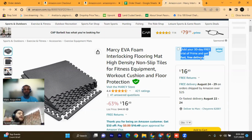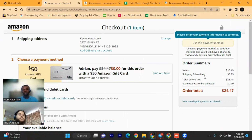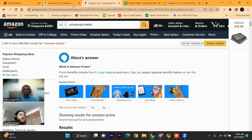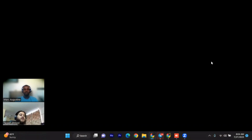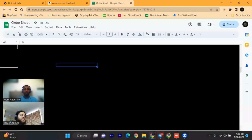So I guess we can get a trial right now, but we won't for the purposes of this video. But you can see that once you go ahead and make the order, right, once you press order my item, you're gonna grab the total price that you paid, and then you're gonna put it into your data sheet. So right now we're not gonna put the price with the shipping, because we're not gonna be paying the shipping. We're gonna be ordering from a Prime account. So let's go ahead and close these tabs, and then we'll open up our data sheet.